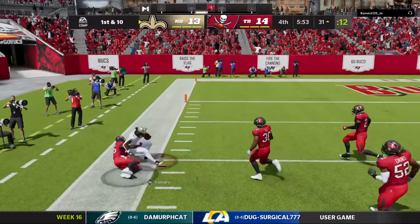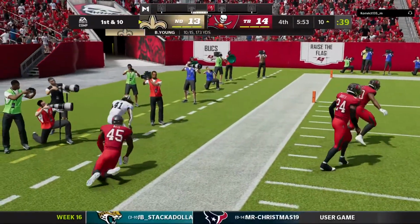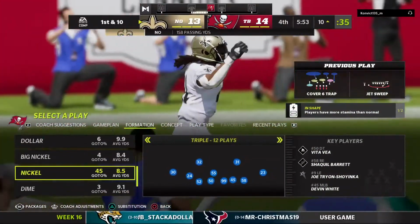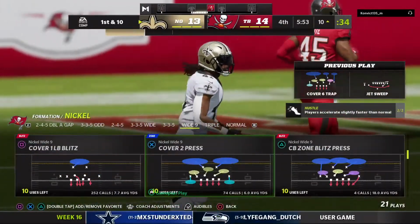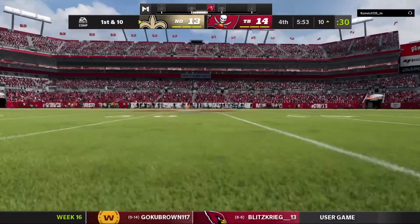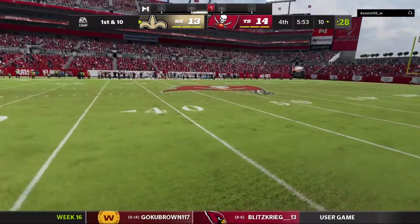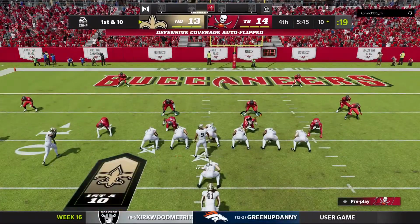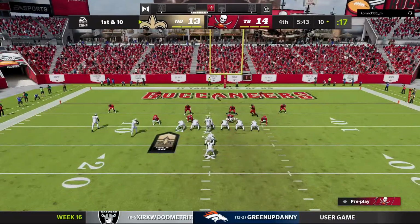Space to run past the 20. And he is out of bounds right around the 10-yard line. 61 yards now on the ground on just 7 carries. So not quite a 1st and goal. It's 1st and 10 from the 10.